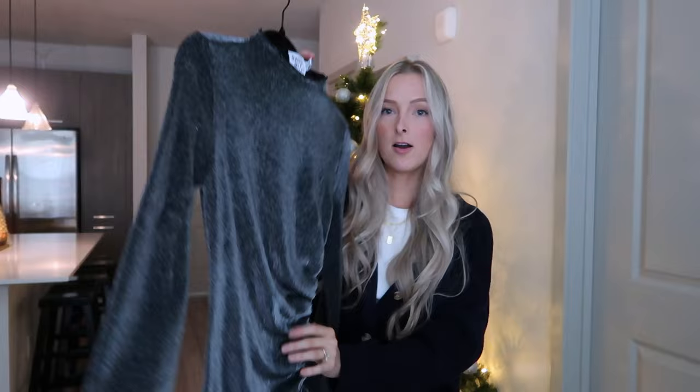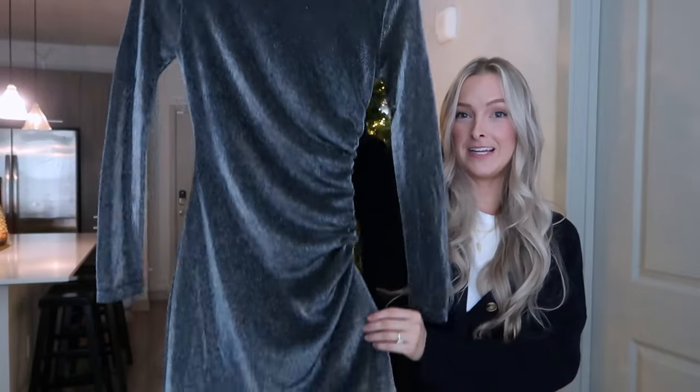The next thing I got is something for New Year's. I don't have any New Year's plans yet, but I always love dressing up, feeling festive for New Year's, wearing sparkles, glitter, and Princess Polly has so many different New Year's options on their site, from sparkly tops to dresses. So you can really find something for any type of New Year's party or thing that you're doing. I got this really pretty dress.